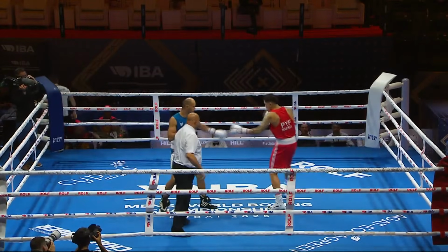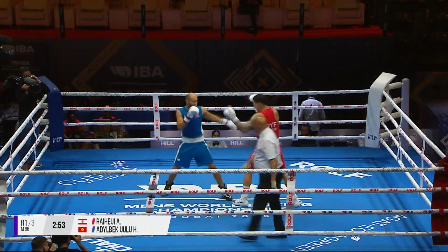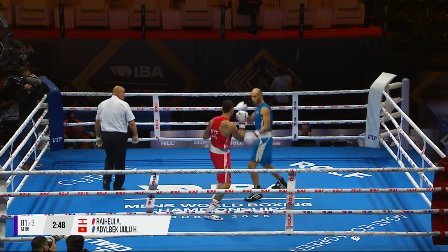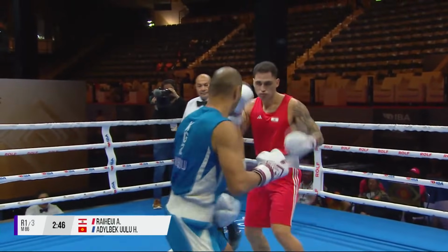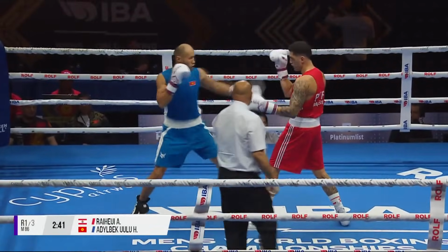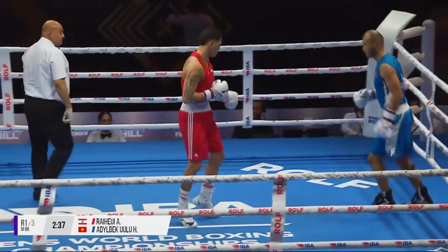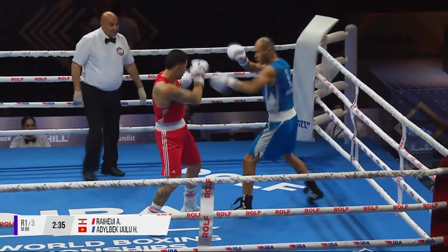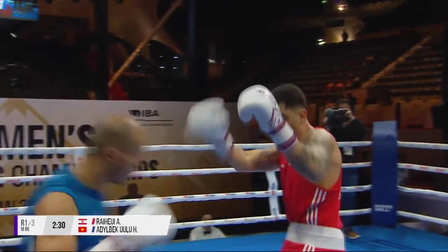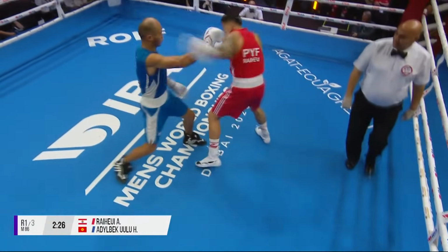Round one. So Adylbek in the blue, Raiheui in the red. I had a quick look down at the canvas there, Adylbek. Like something got in his way slightly, maybe he just felt something underneath one of his feet.